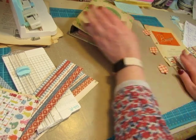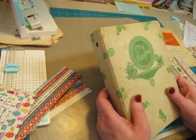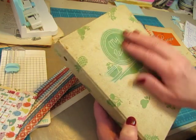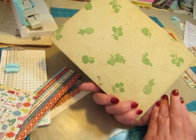Now on to this binder. I did spend a little bit of time yesterday, and believe it or not, I've washed and wiped this down as much as I can. So I'm going to be adding little fabric bits and things to this.